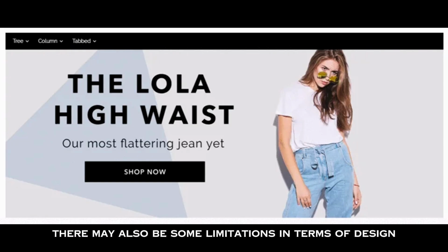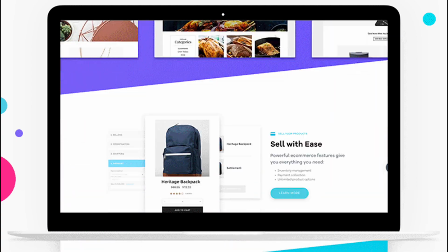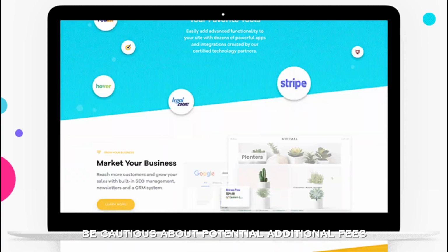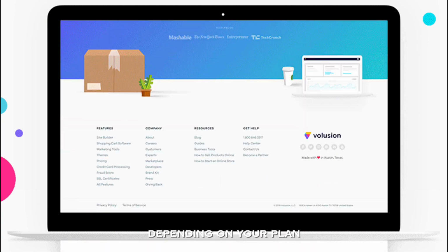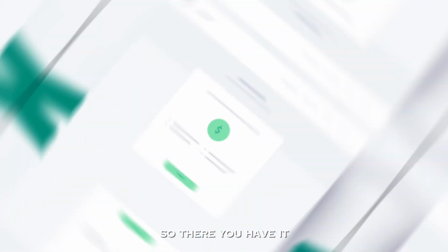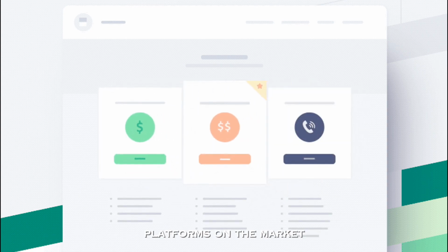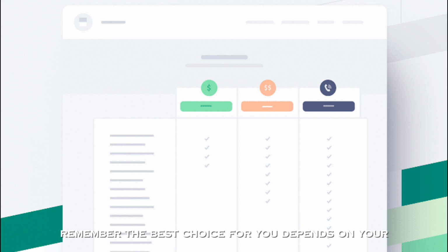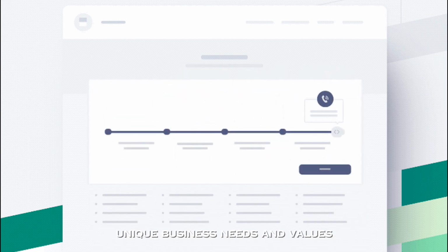There may also be some limitations in terms of design options and available templates. Additionally, be cautious about potential additional fees for exceeding sales limits depending on your plan. So, there you have it, a breakdown of some of the most popular e-commerce platforms on the market. Remember, the best choice for you depends on your unique business needs and values.